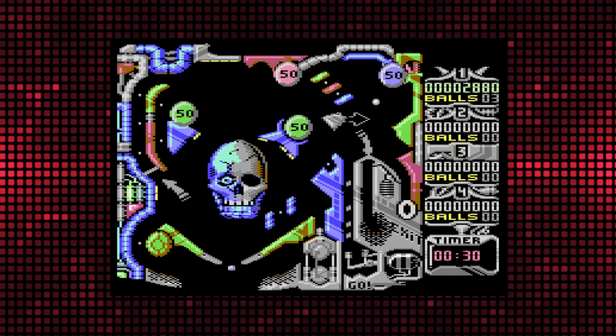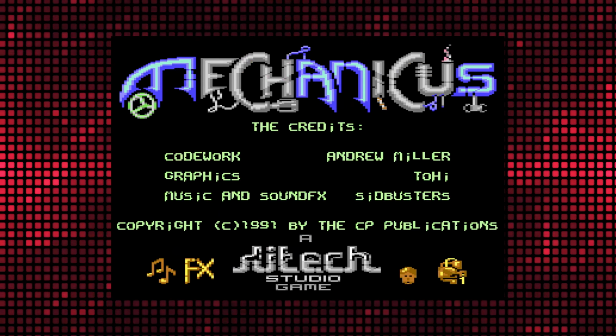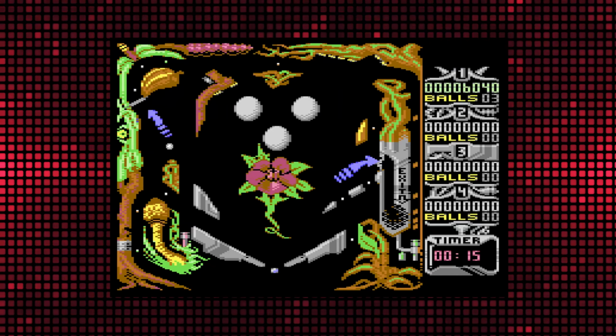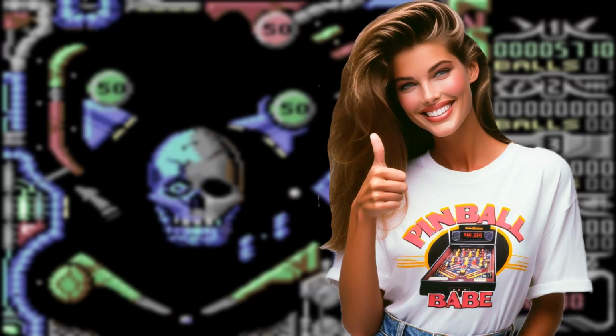The main guitar-styled SID tune is also pretty fantastic, and the controls are simple, with the main menu offering plenty of options such as playing with sound effects and music, up to 4-player games, and obviously 3 full tables to choose whichever one you want to try out first. It's a top quality pinball game and a must play of the genre.